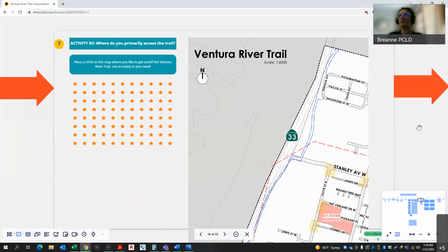So at this time, we want to bring you back to the mural board again. This is under number 7. Eric's going to bring you over. We want to know where you access the trail. So where do you get on and off the trail? You can pick up one of these stars and drag and drop it onto the trail.